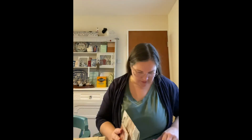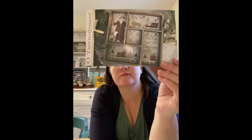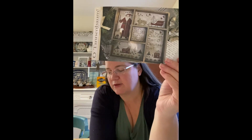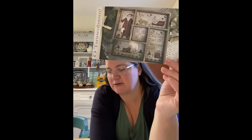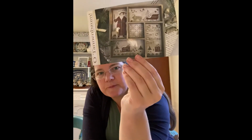It is Tannenbaum. Oops. So I got this one. I also ordered one of the Prairie Santas, was that Prairie one? And they didn't have it in stock. I also ordered a Halloween-y thing they didn't have in stock, and I was very sad, but very much looking for it. I don't think I'll do it in this box because I don't think I can get that box here.